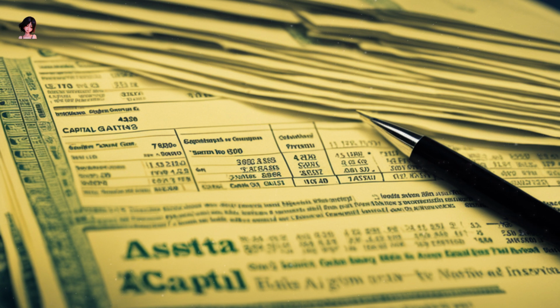Understanding options and derivatives trading, as well as interest income from savings and money market accounts, broadens your knowledge of investment opportunities. In our next segment, we'll wrap up our exploration by discussing realized versus unrealized gains and the importance of diversification in your investment strategy. Stay tuned as we unveil the final pieces of the investment puzzle.